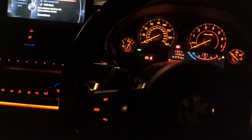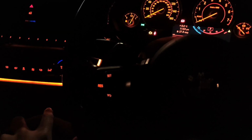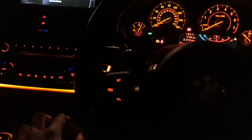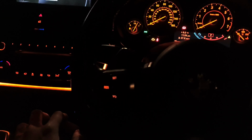Another bad thing on this car is, guys, all the repair jobs on this car are very expensive. They're overly expensive, and the parts are extremely expensive as well. So I had to replace the turbo. They were looking for 4 grand just for the turbo alone, before any labour. And I was thinking, might as well get rid of the car. It's too expensive. So then I got the turbo done from a specialist.